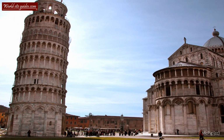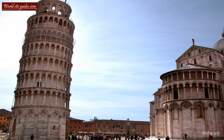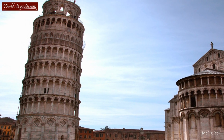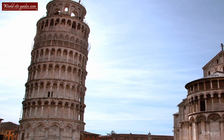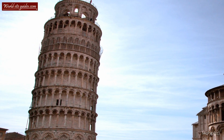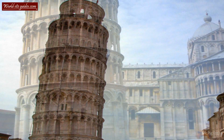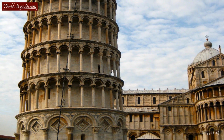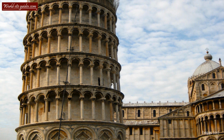Welcome to the magnificent Tower of Pisa, perhaps more commonly known as the Leaning Tower of Pisa. This 56-meter high tower is world famous, not only for its beauty, but mainly for its heavy tilt. But why is the tower leaning the way it does? I'll tell you that in just a minute.